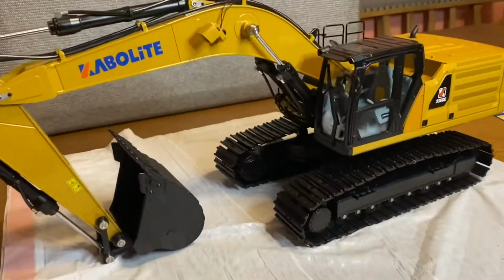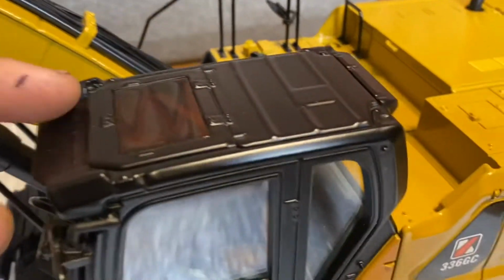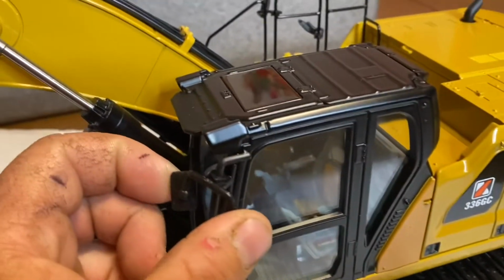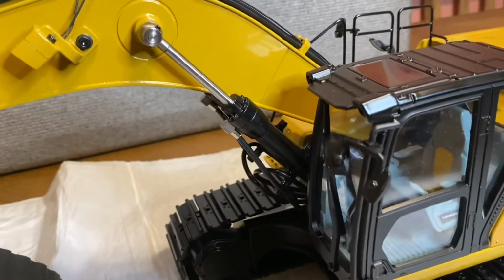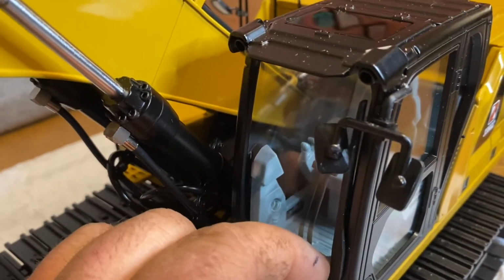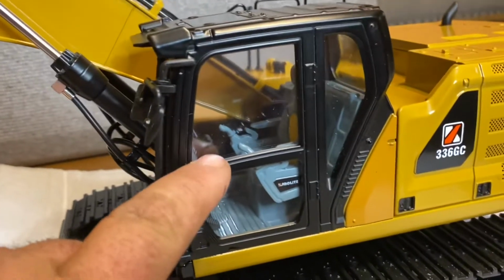Okay, so let's start with the cab. So the cab looks really good. One thing I noticed is this top window right here is tinted. That's a really cool touch. You have this mirror and you can turn it so you can place it how you like, right? Looks like this windshield wiper moves. So I'm gonna leave it to this side, or this side would be more out of the way, right? Then you have the door.